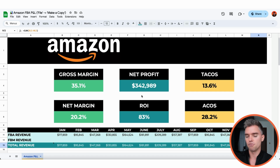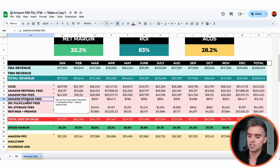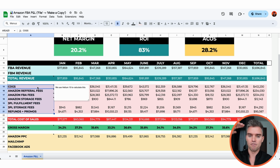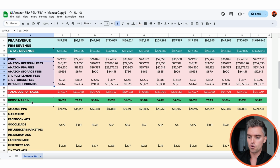And you can make a copy for each year. So 2025, 26, 27, 28, all of the years. Enter in your cost of goods sold, Amazon referral fees, Amazon FBA fees, storage fees, right? All of your possible fees for your cost of goods sold, or COGS, go here. So you have your total revenue, which Amazon gives you, and all of your cost of goods sold data here, which will come from Amazon and your supplier. Then that'll give you your gross margin.